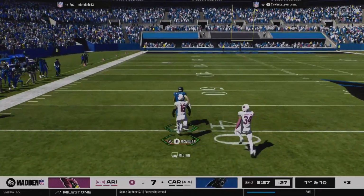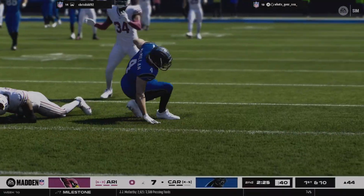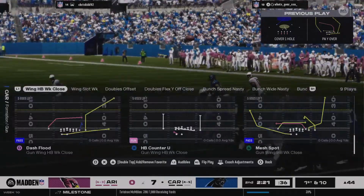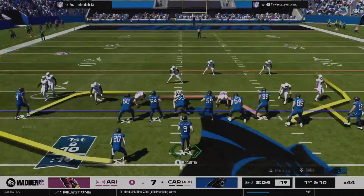He throws to McMillan downfield. A big connection to the front of the field as they get across midfield on that one. A big play after being backed up. 53 yards.